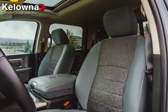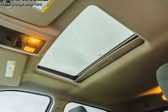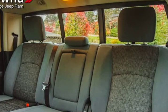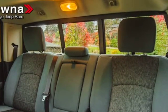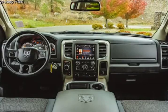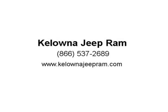Reliable, dependable, and innovative, this 2018 Ram 1500 proves that it has what it takes to get the job done right. The reasons why this Ram 1500 stands above the well-respected competition are evident: uncompromising capability, proven commitment to safety and security, and state-of-the-art technology.